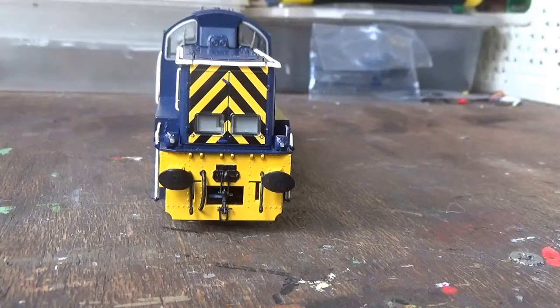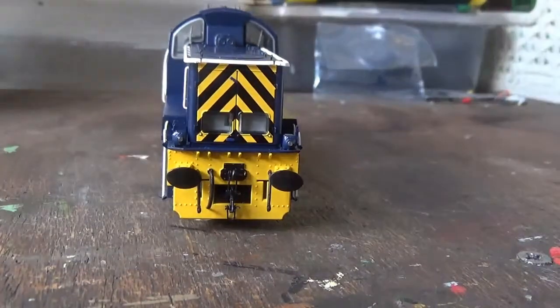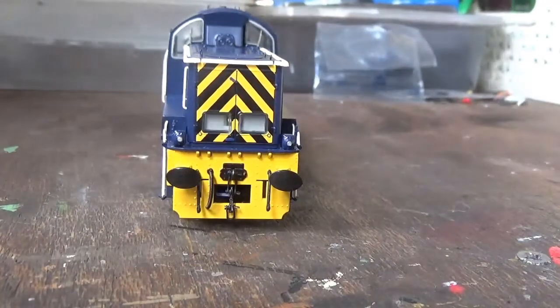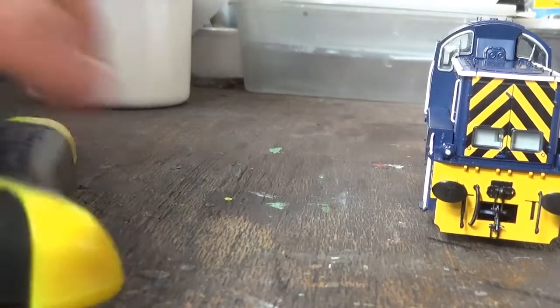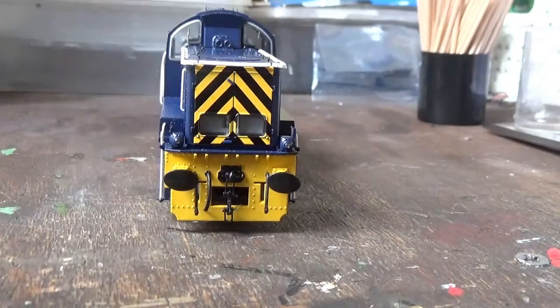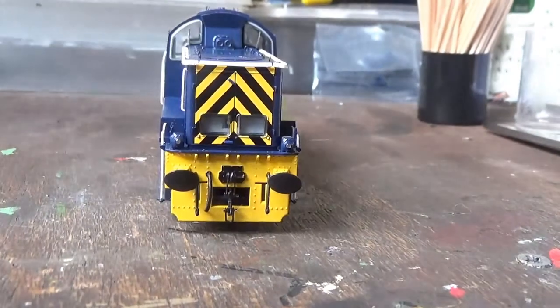But you can still stick them on the front, by simply gluing them on the front. So that's what I shall be doing. Okay, so I've cut out the train reporting numbers using a Stanley knife and some scissors. So now I've just got to PVA glue them into place.